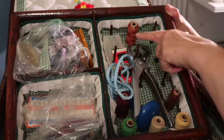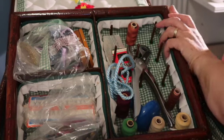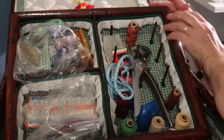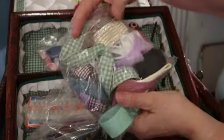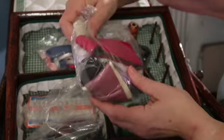And it has bobbin holders here. But inside the sewing box, it is full of things from the past. We have the ladies' ribbons. Lots and lots of lovely ribbons.